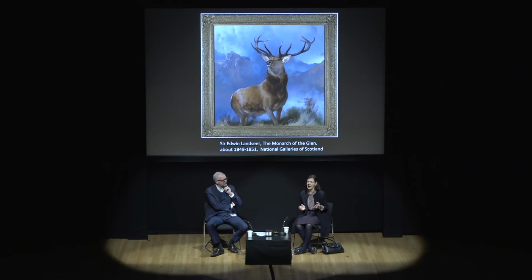And then it came into the possession of the Dewars. And the Dewars, of course, I'm sure you know from your time in Scotland, were the owners of a whisky brand. And so that became the Monarch's path to fame in the 20th century, being shown on whisky bottles, but also on the labels of many other products, including soap and soup, for example. So it's an image that has really never escaped our public consciousness.